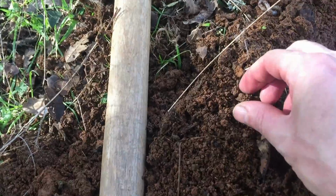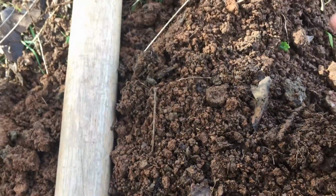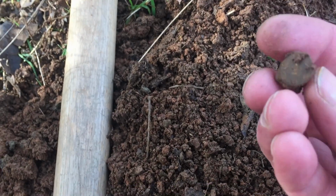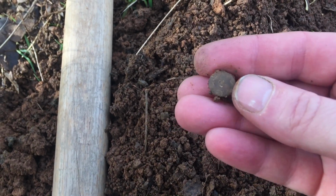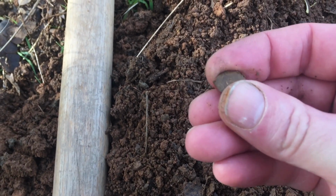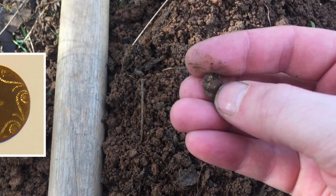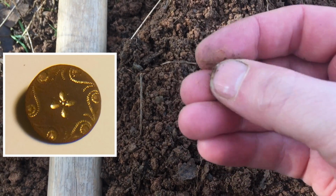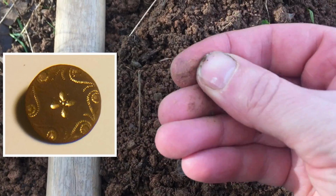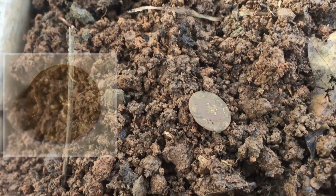I popped it out. Here it is, still a little bit in the clump. I saw the front a little bit. It looks like it's a little flat button. You see it had some gold gilt on it at one point. Yeah, you see the back coming through. Had some gold gilding on it. Just a little tiny flat button, but pretty cool little find.